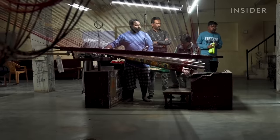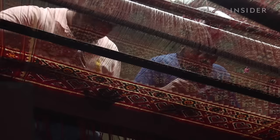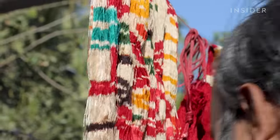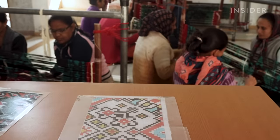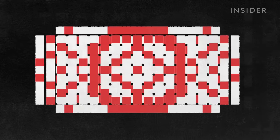Because of the time-intensive process, Patola House makes an average of only 15 Patola saris a month. Even among expensive woven textiles, Patan Patola saris are unique. Whereas most textiles are elaborately embroidered on a loom, Patan Patola uses what's called a double ikat design. The weft, or horizontal, and warp, or vertical threads, are painstakingly dyed separately. Only when the weft and warp are woven together will the final design reveal itself.